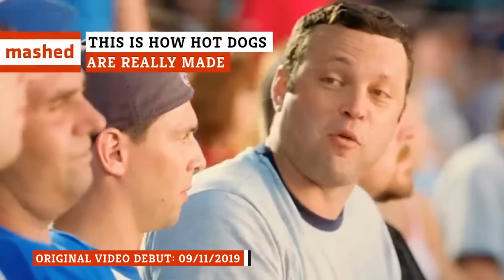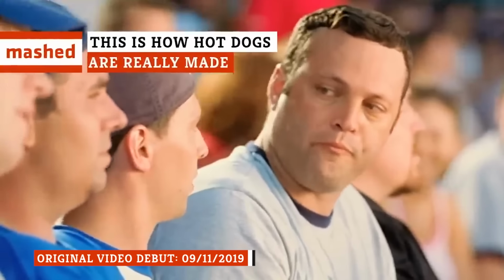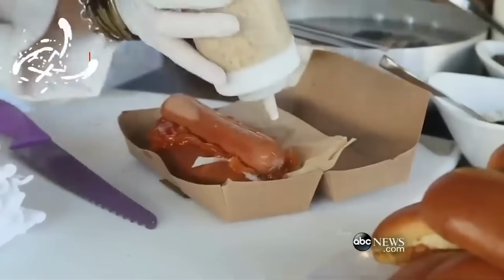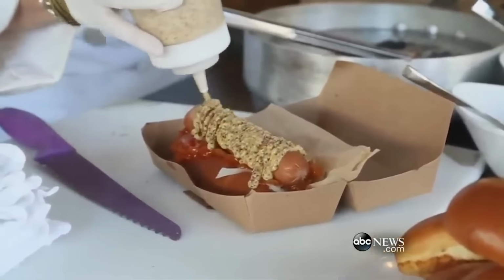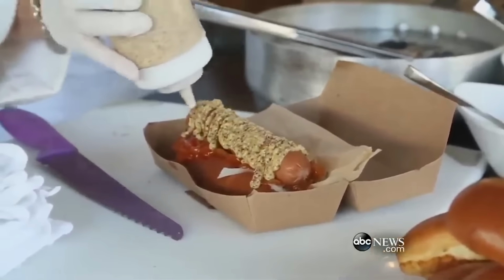For all of the scary headlines, most of us don't fully understand how hot dogs are manufactured. Or maybe we don't really want to know. But we took a look at the process from start to finish and were surprised by what we found. Join us as we take a detailed look at how hot dogs are really made.